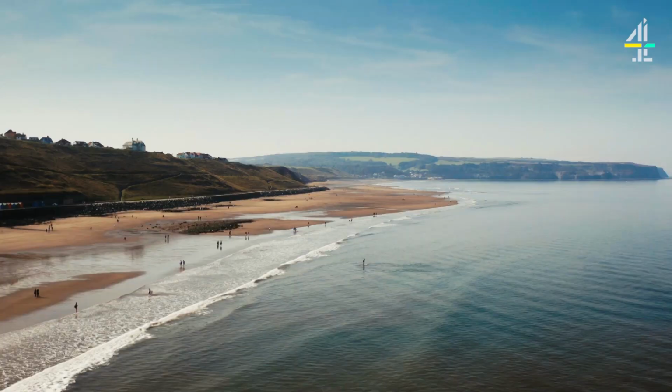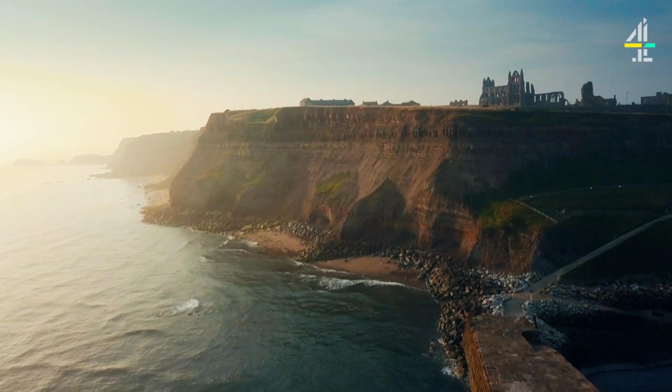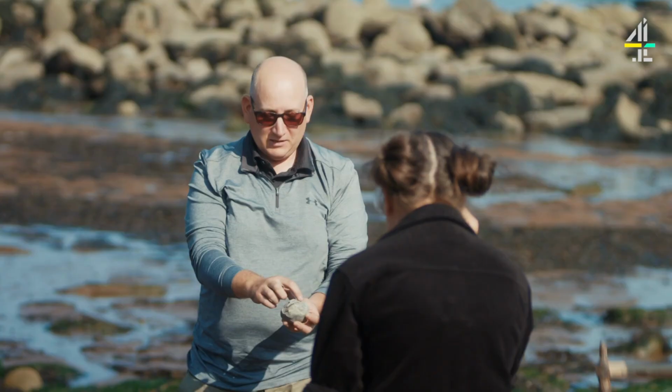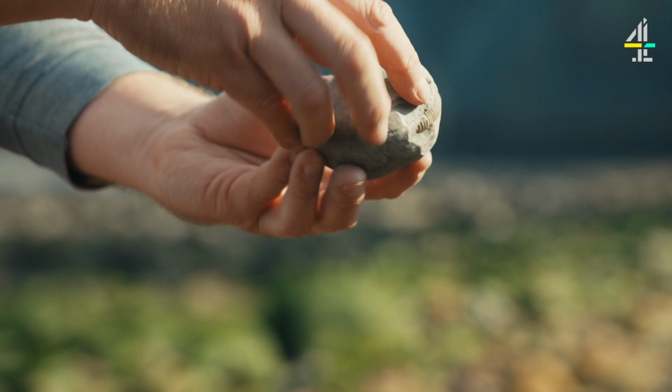Whitby's beaches are chock full of old fossils. And I'm not just talking about the OAPs on coach trips. Byron starts by showing the team what to look out for. It's quite technical, but in brief, rocks. You can see part of the fossil sticking out, and then we can tap it open with a hammer and chisel, and hopefully it pops open like that.